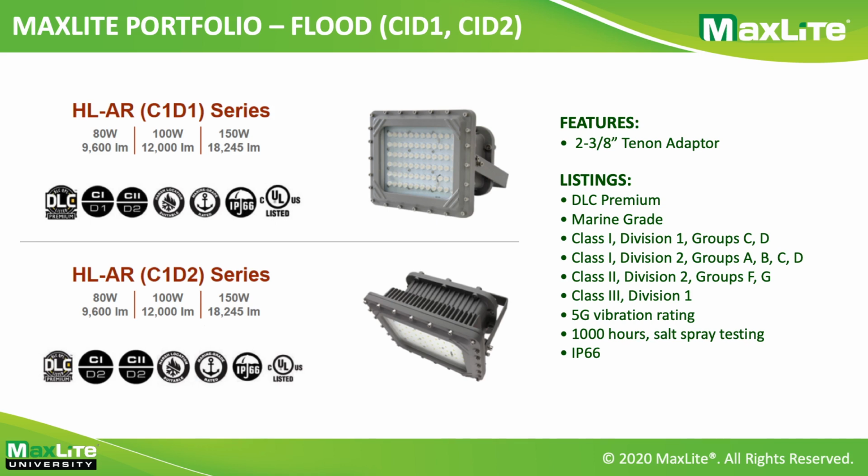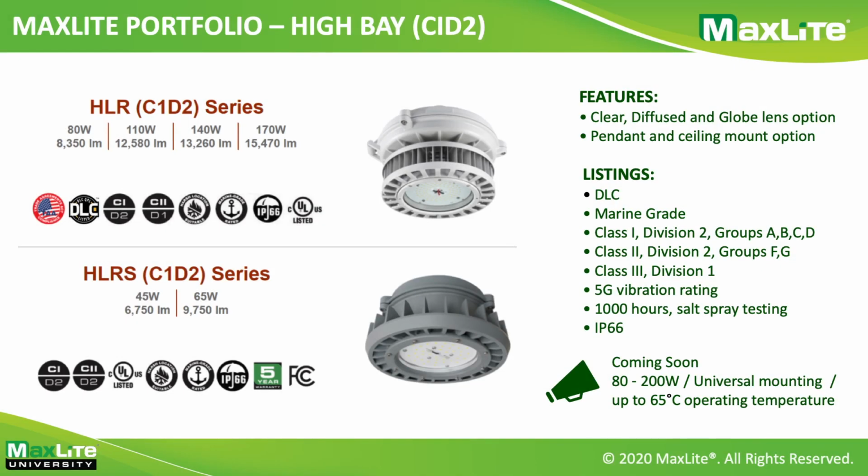So if you would just allow me, guys, to go back. I figured I missed this slide. Let's review the high bay portfolio. It is C1D2. The HLR series and HLRS series are available from 45 watts to 175 and 70 watts.